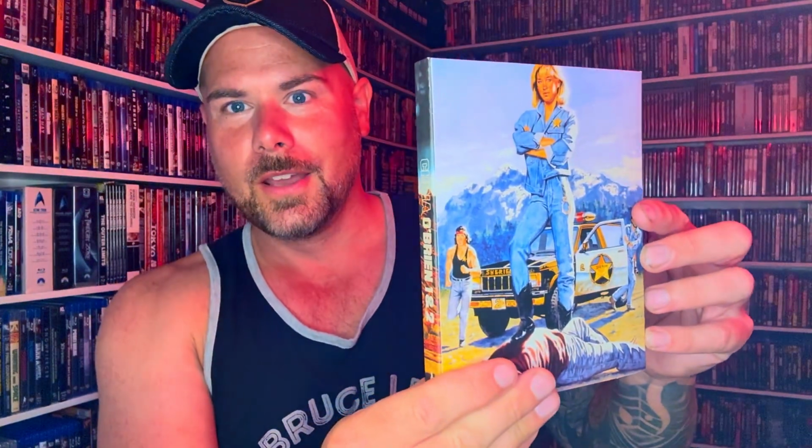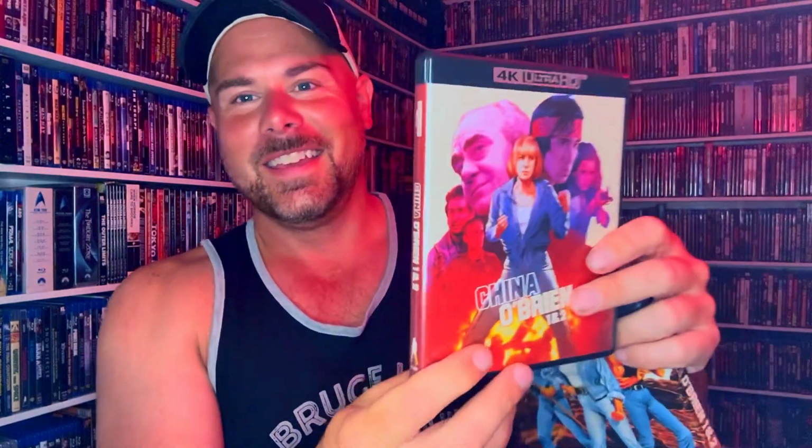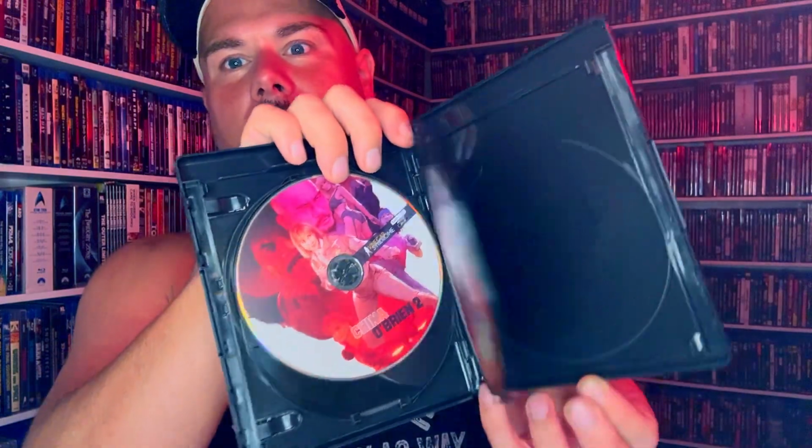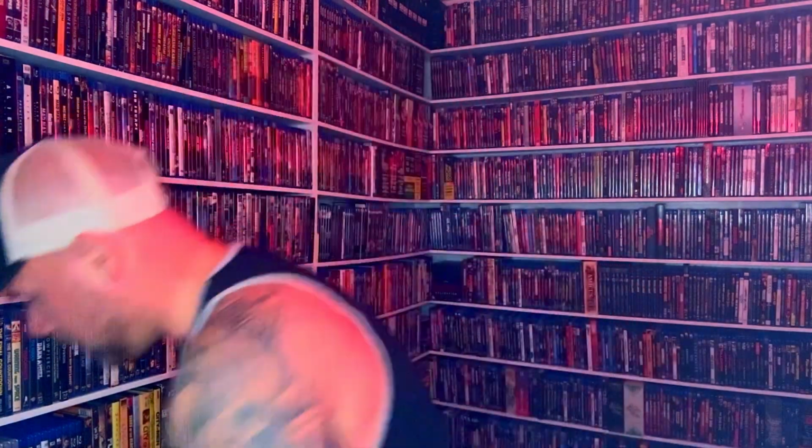And then inside you also have a slipcover from both films showing some illustrations. And then inside that is the other, the first original cover of China O'Brien, the first one, which says 1 and 2. And you got the back side with a bunch of stuff on there. And then inside you have both the 4K versions of 1 and 2, and then the Blu-ray of 1 and 2. So it is a hefty package with a bunch of cool stuff in it.